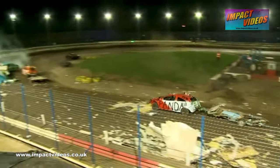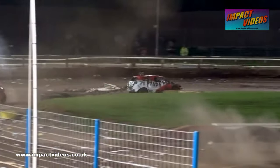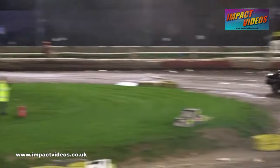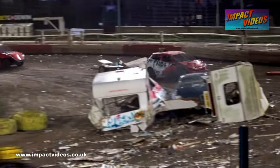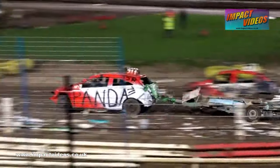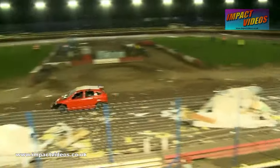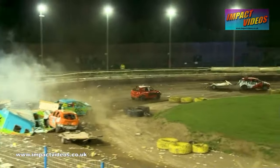7-11 goes over the line. Lewis Hewitt. Lewis Hewitt, I'm sure he's going to be our winner here tonight. 7-1-1 down the back straight. Here he comes around the turn. Are they going to have one more go at the caravan down on the pit bend? Well, I don't know. Oh, hang on.